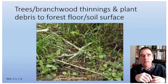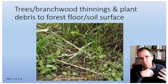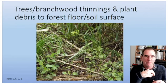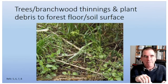It also means that you're not tripping up over branches the whole time as you're walking through your food forest, which is also quite important. That material should be laid flat.